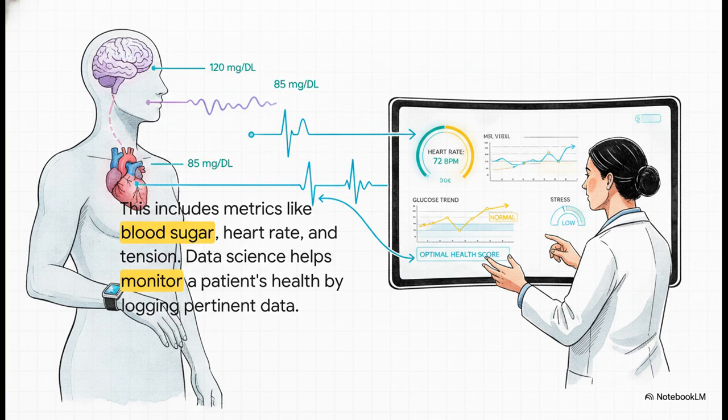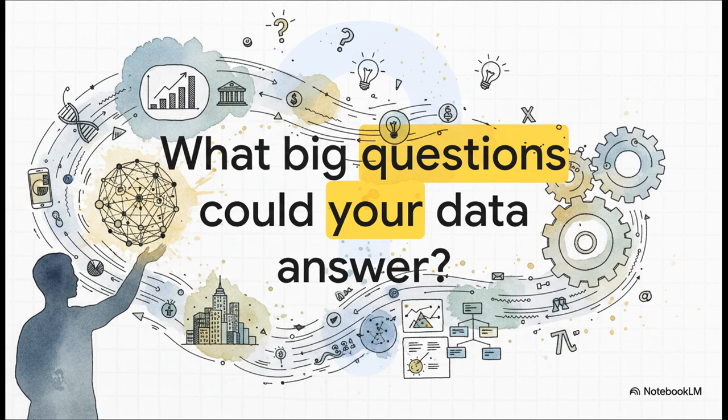And data science is what helps doctors and hospitals monitor and analyze that flood, turning it into insights that can quite literally save your life. So we've seen that data science is this incredible mix of skills. It's powered by a mathematical engine, and it follows a clear path to solve huge problems in just about every industry, right down to our own health.